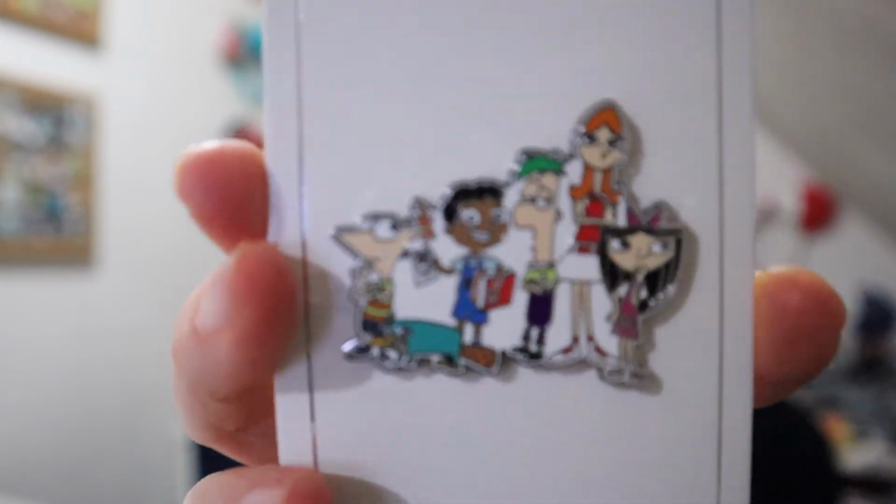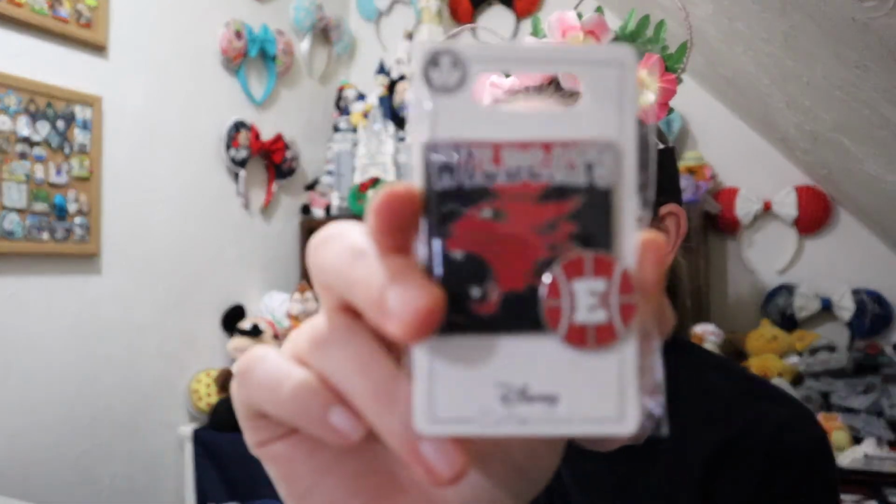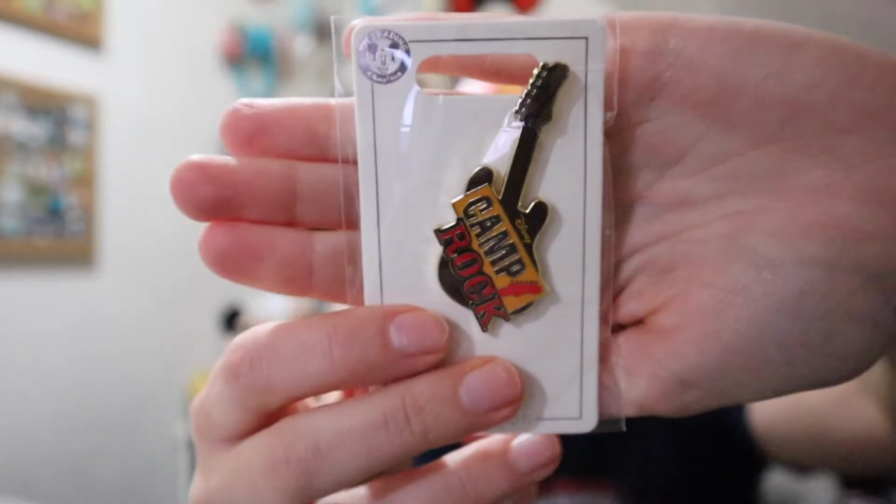And then the final three pins I traded for were for my 2000s pin collection. The first one is a Phineas and Ferb and the Gang pin. It's got Phineas, Baljeet, Isabella, Ferb, Candace, Perry the Platypus. Just a super fun little gang pin. And then the last two are some of my favorite Disney Channel originals. We got High School Musical with the East High Wildcats on it. Super fun one. And then the Camp Rock guitar. Another awesome one. Those are all for my 2000s pin collection.